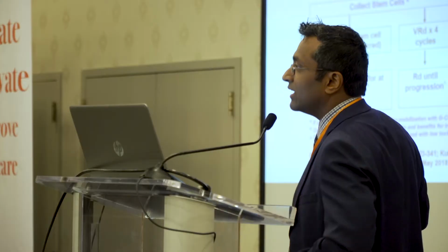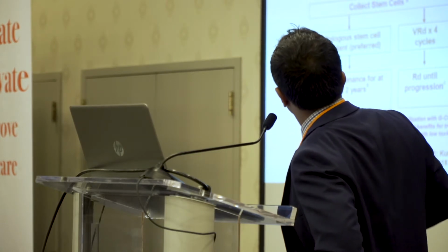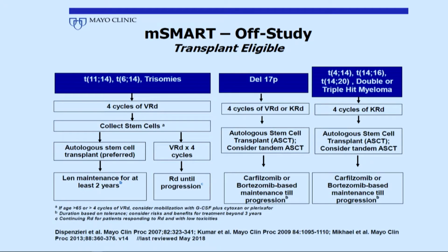It doesn't mean it's the right thing. I guess we'll see what happens as trials come out. And we try to get everyone to a stem cell transplant if they're eligible, and we tend to use more of a proteasome inhibitor-based maintenance approach rather than lenalidomide in patients with high-risk disease.